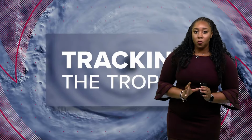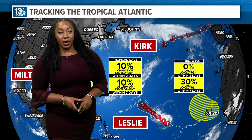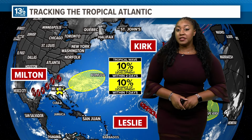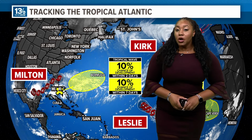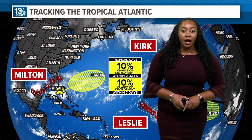So we are watching the tropics as we're not only watching Milton, we're also watching what was Kirk, Leslie, and now two areas of potential development. One which will be a tropical wave emerging off of the coast of Africa soon, and another one near Miami that will be getting closer towards Bermuda. So all I have to say is that while we are rounding out the peak of hurricane season, it lasts until November 30th, and we have a lot to track.